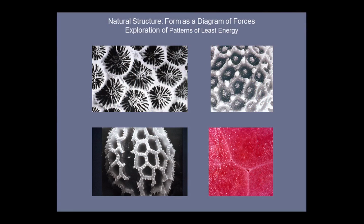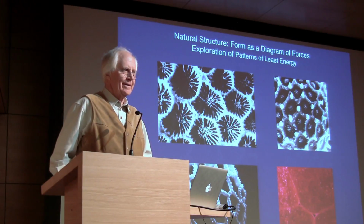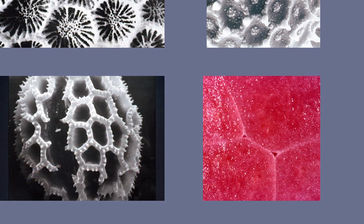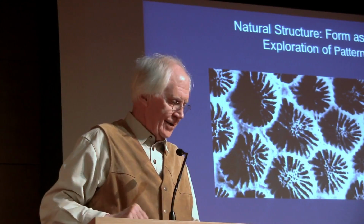Here you have coral and pollen. Anybody know what the lower right is? I'm sorry? No, it's a watermelon. It's a section through a watermelon. But that's what D'Arcy Thompson called the polar furrow, that line segment between the 2 vertices, creating those 120 degree angles. They're very pervasive. That's the fundamental organizing principle of that.